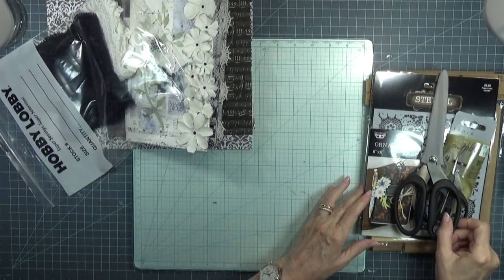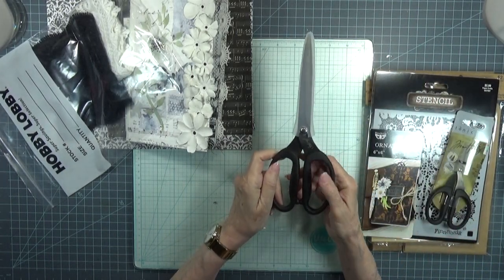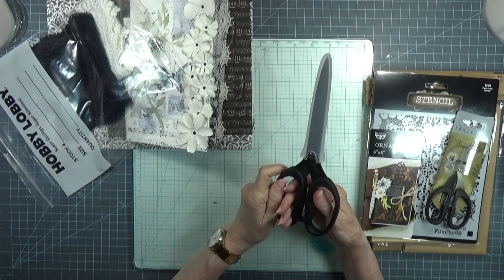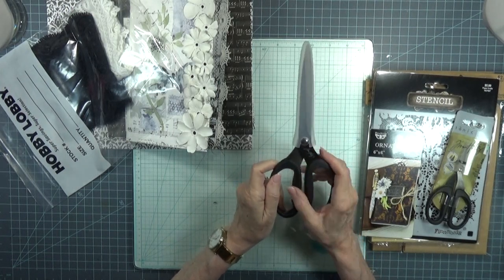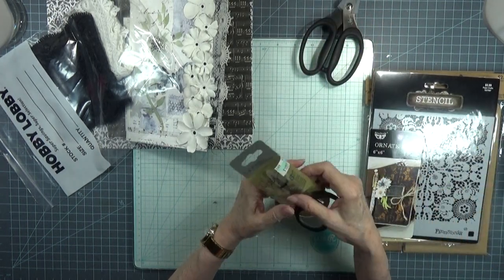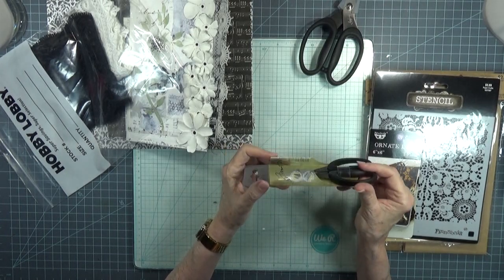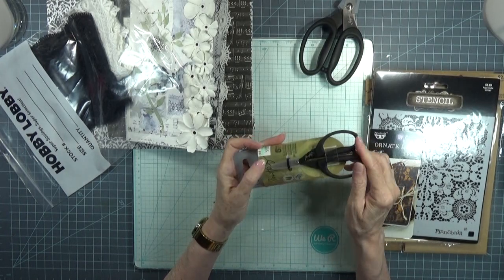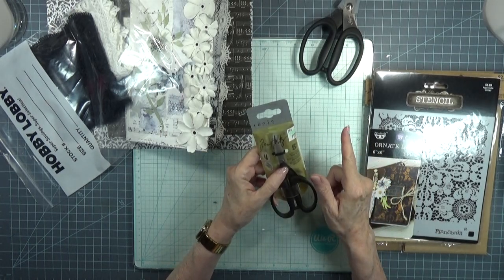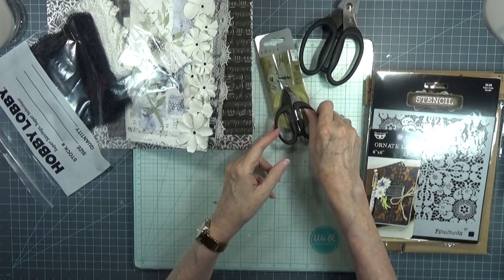Then, a few weeks ago, I showed you these that I got at A.C. Moore for 55% off, and I really did fall in love with them. They work so well, they cut so beautifully, that I've been doing some fussy cutting lately in the evening, and I purchased this one today because I'm hoping that if they work as well as the large ones. So that was a treat to myself.